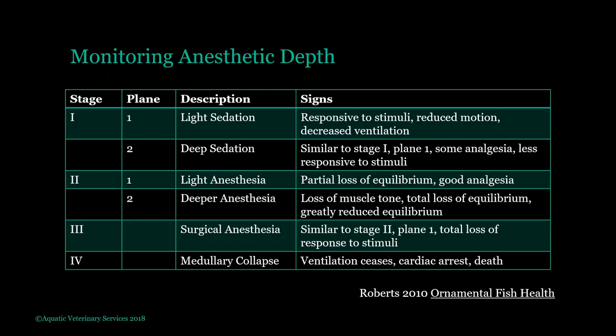So like I said, the anesthetic depth will vary depending on the individual patient, their species, and the concentration of the drug in the water. Some of these lighter stages we will use for general exams, drawing blood, doing our fin and gill clips, but our surgical anesthesia is very important to be maintained through surgical procedures, because obviously we don't want a fish that's going to feel what we're doing or start wiggling and wake up mid-procedure.